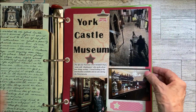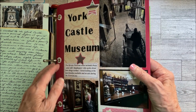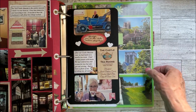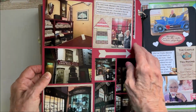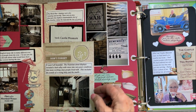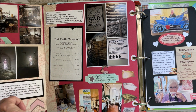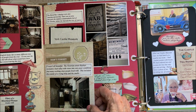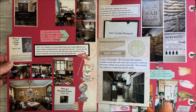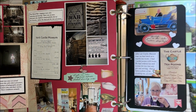This I am quite disappointed with. I loved York Castle Museum, and I figured I was going to use a lot of the pictures I took, so I did this sort of big spread, and I really am not happy with the result. It's too cluttered. I've added, I've subtracted, I've changed. I can't really change the location of the pictures, and I don't want to start over. But anyway, it is what it is, as they say.